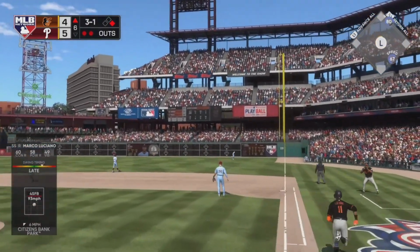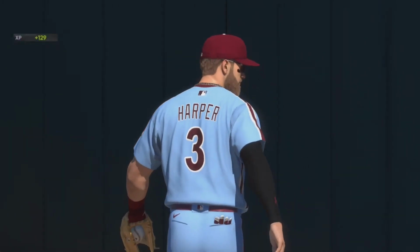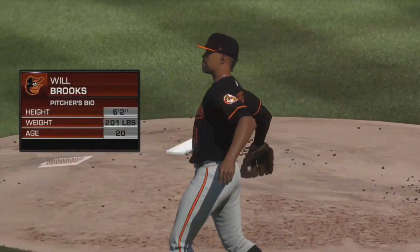Marco Luciano now hits that one into right. Bryce Harper will run over to it to make the play. So a good inning for Nelson, and the Phillies currently lead 5-4 as we go to the bottom of the 6th.